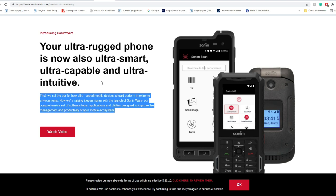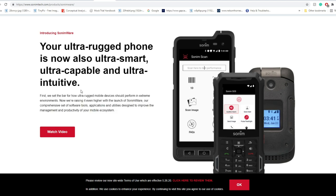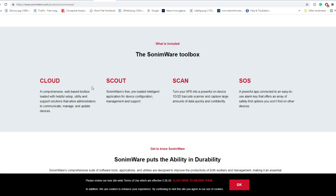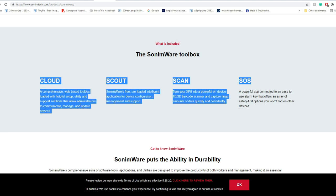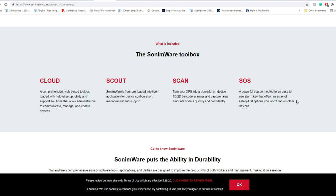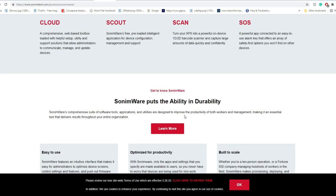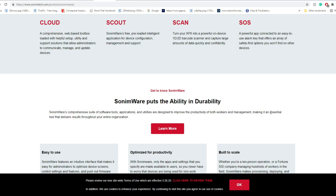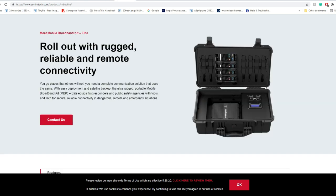Talking about experience, relating to their devices itself, you're able to see that they have some things including Cloud, Scout, Scan, and SOS. And this is basically a powerful array of tools from their own perspective. Now, Sonimware itself is a comprehensive suite of software tools, applications, and utilities designed to provide and improve productivity for both workers and management, making it an essential tool that delivers results throughout their entire organization.